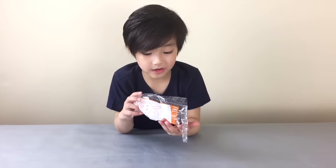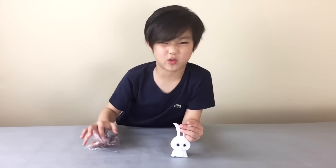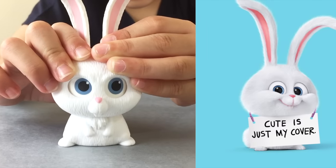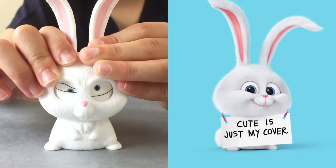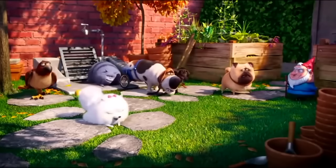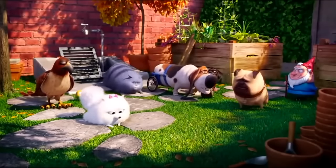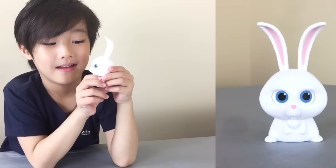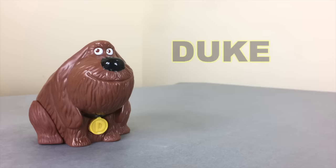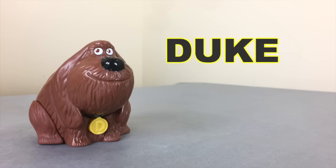Okay, here's Snowball. He goes from cute to crazy. So when you push his tail, his eyes change. That rabbit, he had crazy eyes. There ain't no curing what's wrong with that thing. Okay, moving on to the next one.